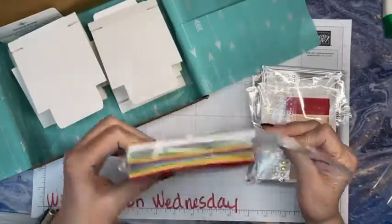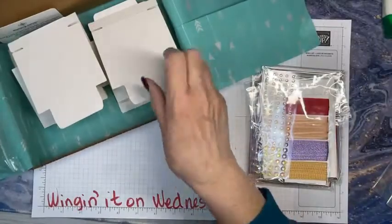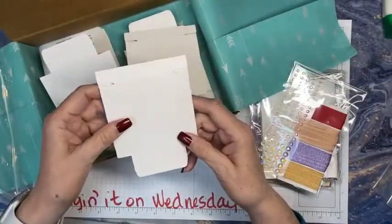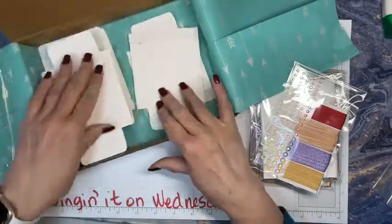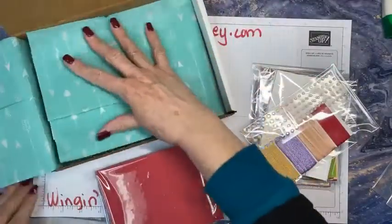Cut and ready to go, okay, and then your 10 envelopes, and here are the boxes. They're in the bottom of the box. So I just folded them in half, and I'll show you how to put those together, just in case you have a question on that. So let's cover this up.